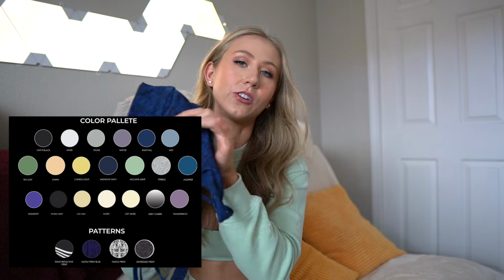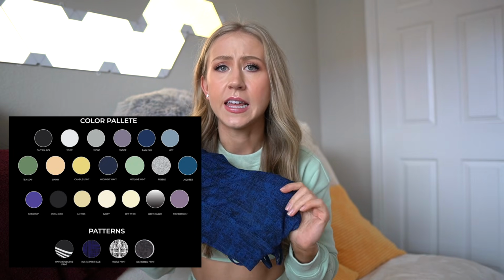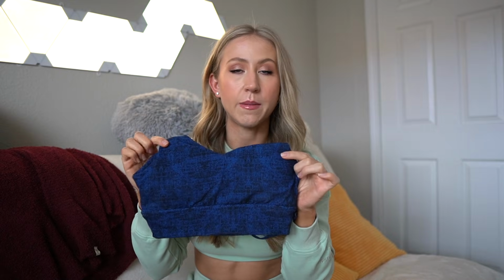The most important pattern being the Hustle print. This was actually one of my first ever Buffbunny launches that they came out with Hustle print, so like 3 years ago. And it's a super cute, subtle print, not very in your face, but just a little bit of something. And I really like that they came out with it in blue too, because I think this works with a lot of colors.